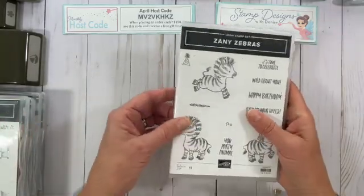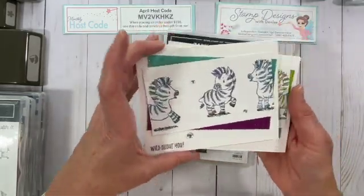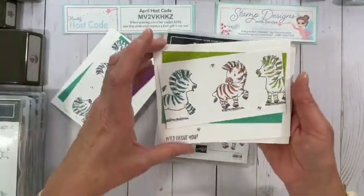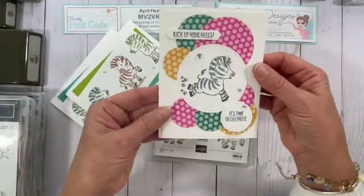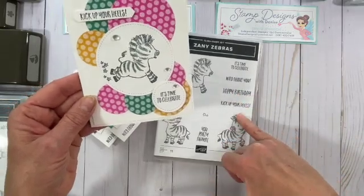And Zany Zebras, just a fun set. You could do so much colorful type stuff with it. Little zebras were terribly cute and fun. And I like the saying, kick up your heels.